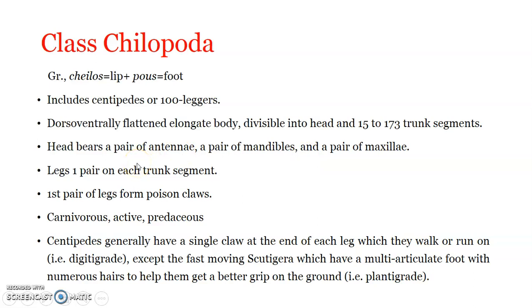Each of the trunk segments bears a pair of legs on each side, on the lateral sides. The first pair of legs forms poison claws. The centipedes have no waxy waterproofing layer on their cuticle, and hence the chilopods are mostly found in and around moist, damp environmental conditions. Generally they are found in leaf litter, in woods, forests, or in rotting timbers.